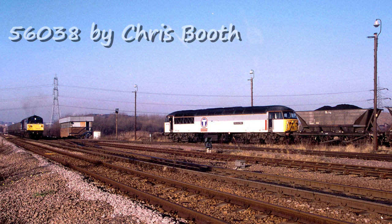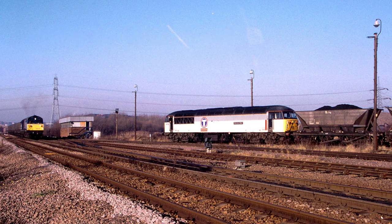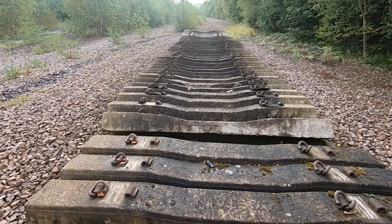And jumping forward to 1997, we've got the signal box taking centrepiece in this image. We've got a class 58 coming towards us heading towards Oxcroft and the class 56 has got a loaded MGR leaving the stocking site at Seymour heading off towards Drax Power Station.